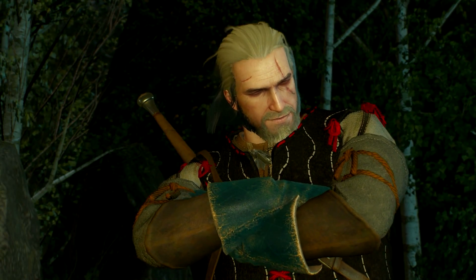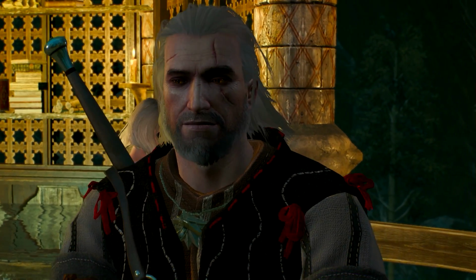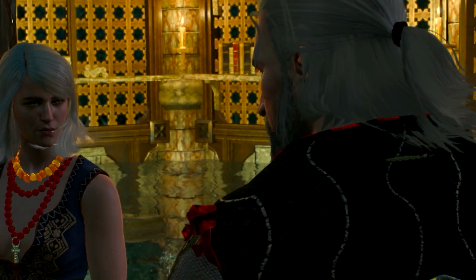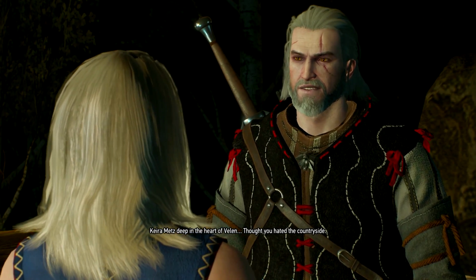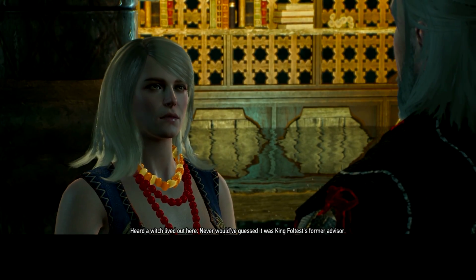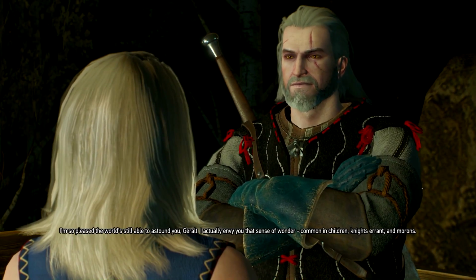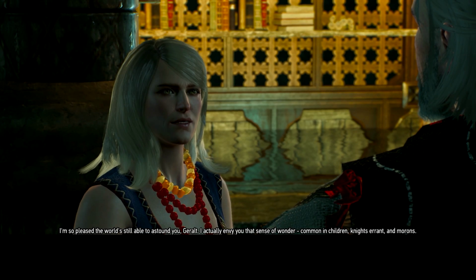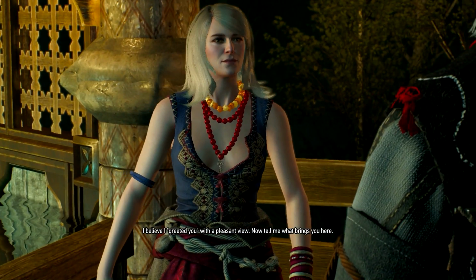Turn around and wait. Such a fancy way of dressing. Keira Metz, deep in the heart of Velen. Thought you hated the countryside. I can assure you I do. Now more than ever. Heard a witch lived out here. Never would have guessed it was King Foltest's former advisor. I'm so pleased the world's still able to astound you, Geralt. I actually envy you that sense of wonder. Common in children, knights errant, and morons. Someone's grown irritable. Is that any way to greet an old friend? I believe I greeted you with a pleasant view. Now tell me what brings you here.